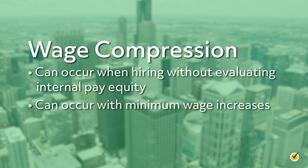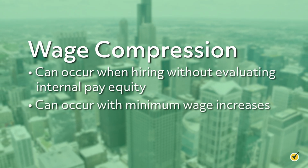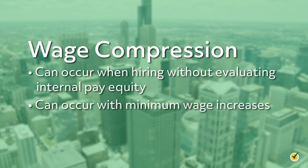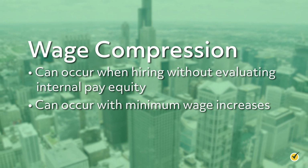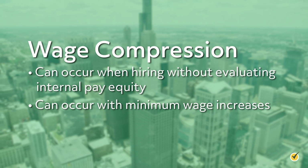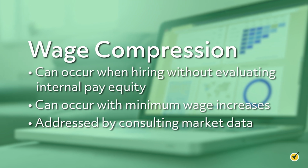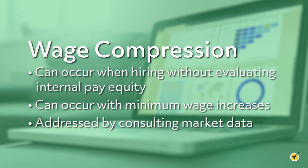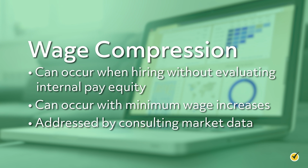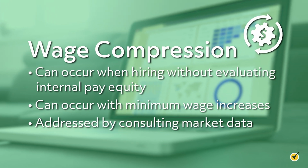This can also occur with minimum wage increases. New hires benefiting from higher minimum wage rates can easily and quickly surpass the wage amounts of their counterparts if market research and analysis are not performed. Any company dealing with wage compression would properly address it by consulting market data. This is an involved process that some companies avoid because of cost. Nonetheless, it is well worth the investment and may allow the company to avoid facing the loss of valuable employees in a massive turnover.